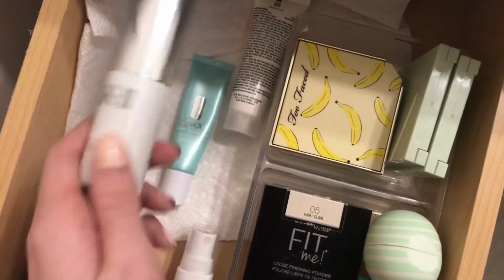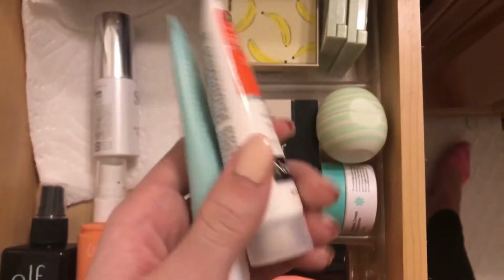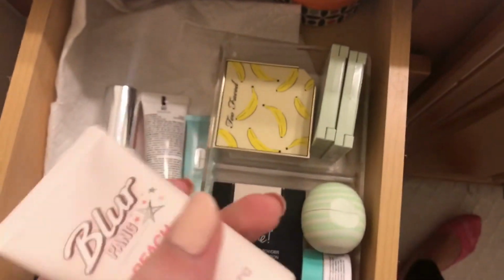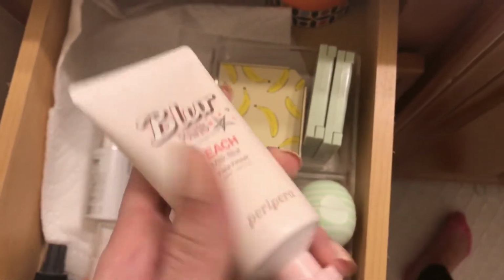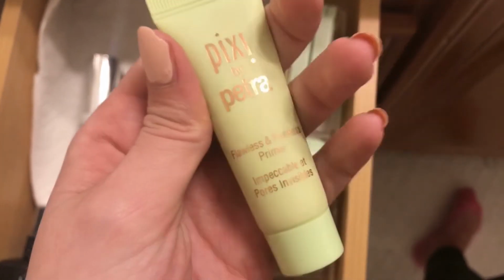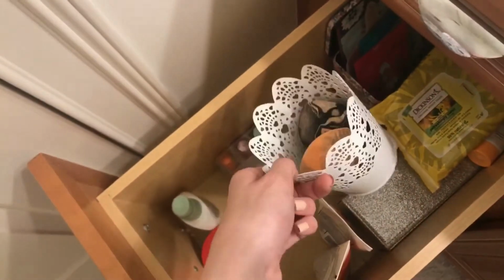I just have some skincare products. So I have this eye cream. I just have two little acne spot gels that I keep in here. I have two primers. I don't usually wear a primer, so that's why I only have two. I have the Peri Para Peach Milk Blur and the Pixie Flawless and Poreless Primer. I don't have that much makeup in this drawer. I just have a bunch of skincare, but I keep my beauty blenders in another one of these containers.